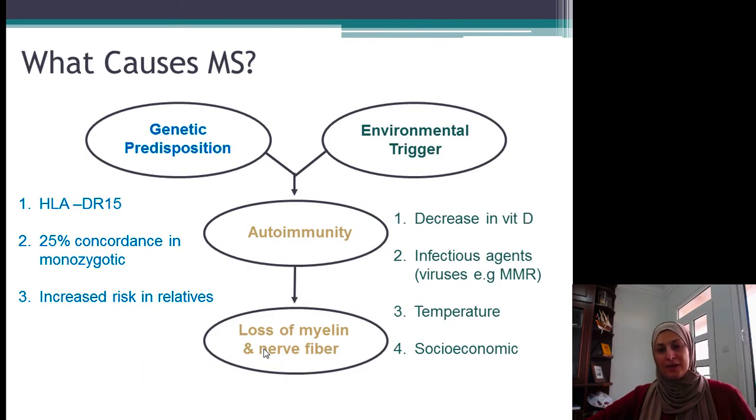The cause of it is not really known yet. We know there's a genetic predisposition. We know there are people who are genetically susceptible to develop the disease. HLA-DR15 was associated with the disease, and there's a 25% concordance rate in monozygotic twins, which indicates the presence of a genetic factor.